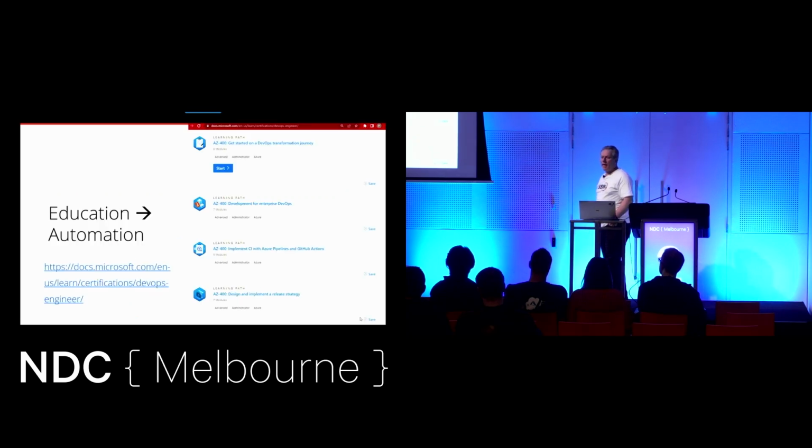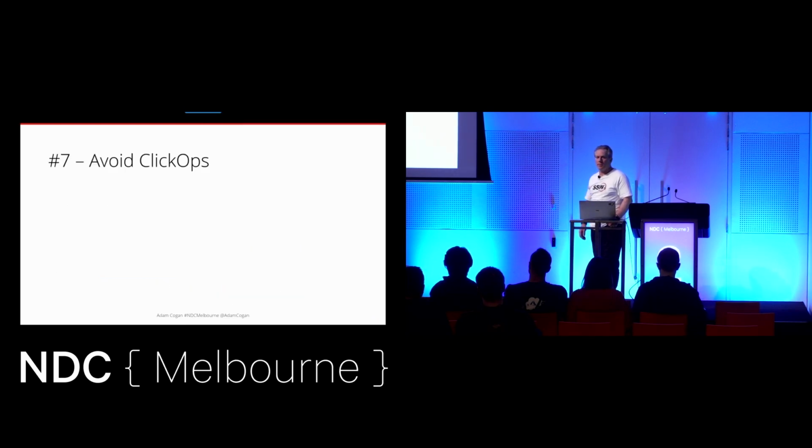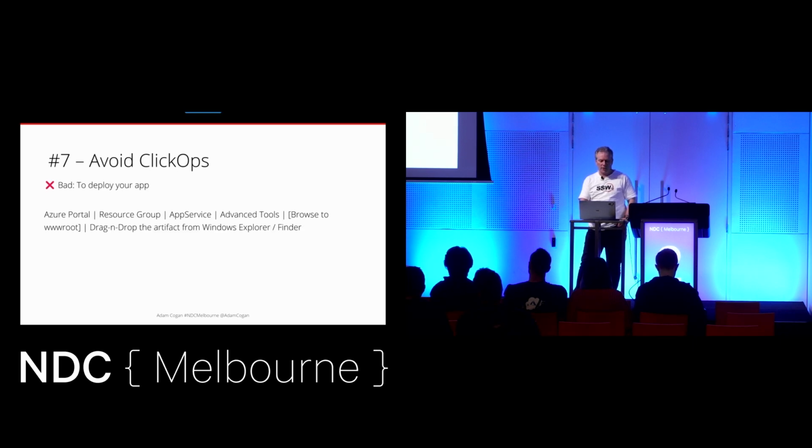So once you've got them a bit educated, you now need to work with your developers to make sure the next step is automation. So we go from education to automation. There's plenty of stuff on Microsoft Learn as well. But you want to be looking out for ClickOps, okay? You want to be looking out when you see them do stuff like, go to the Azure portal, resource group, app service, advanced tools, browsing to www.root, drag and dropping artifacts, Windows Explorer or Finder. Oh gosh, I have to now cater for Apple. Yes, my goodness. I've got problems too, many of our developers are choosing these new Macs with M1 chips, giving our sysadmins headaches. Oh my goodness. Anyway, that's ClickOps.